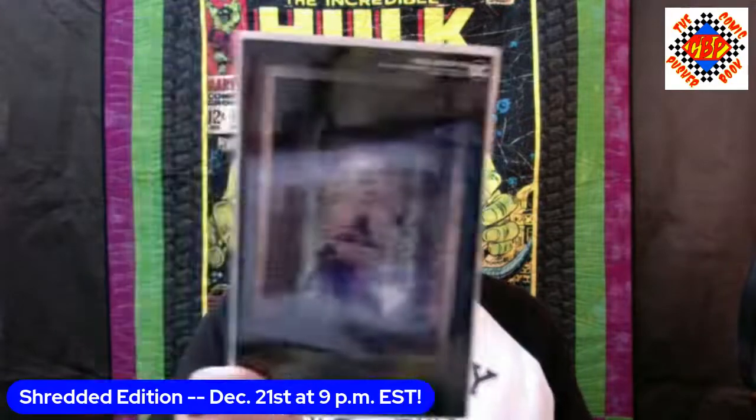This is Joker. Joker number 10, the 1 in 25 variant. They've been doing these tarot card covers. And that is, I guess that's Punchline as the High Priestess. I don't know if Harley's going to like that. I think she considers herself the top woman of DC villains.